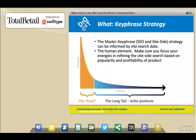Obviously, if you're going to custom editorialize keywords, go to the ones that are most popular first and work your way down, because if it's a really esoteric search and it's way out in the tail, spending a whole lot of time and energy customizing the user experience probably isn't your best use of your time.